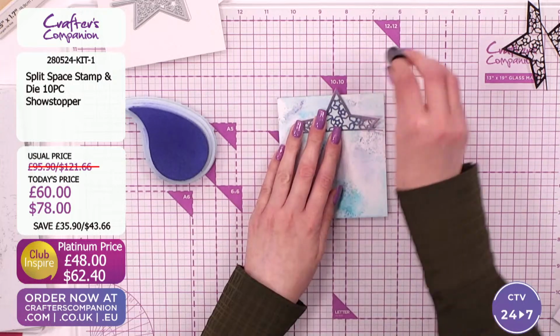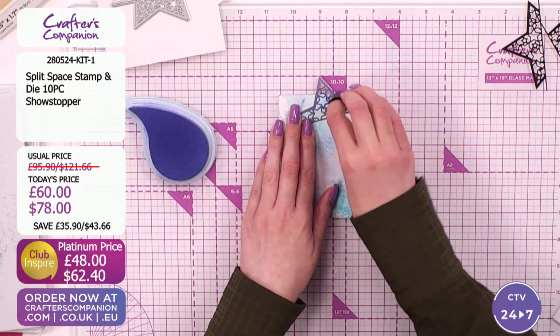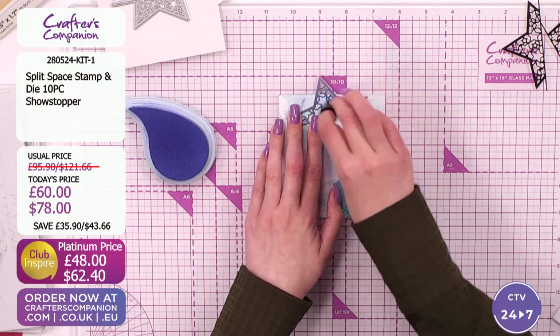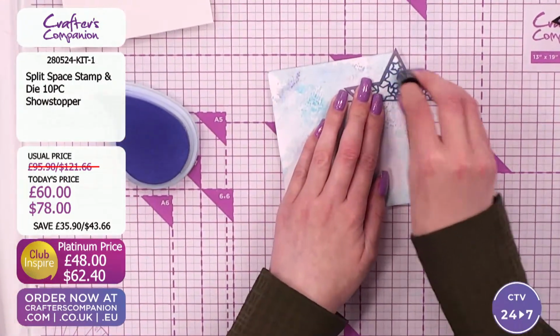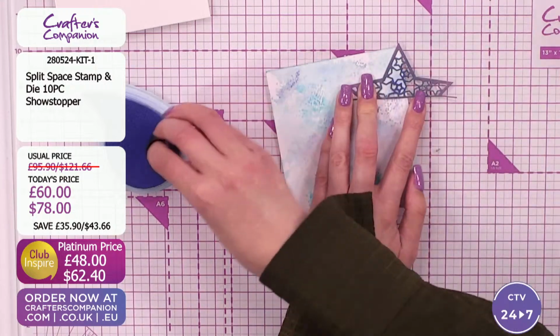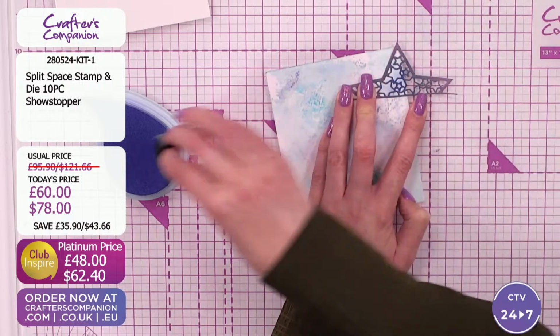So what we're doing is taking some more of those duet ink pads, the same ink pads that we've just used to create our background. If you are worried about this moving and you want to clamp it down into position a little bit more firmly, then you can spray your repositionable adhesive onto the back. But because I'm not so worried about getting a really defined, crisp image onto here, I just want to lay down some of that colour.